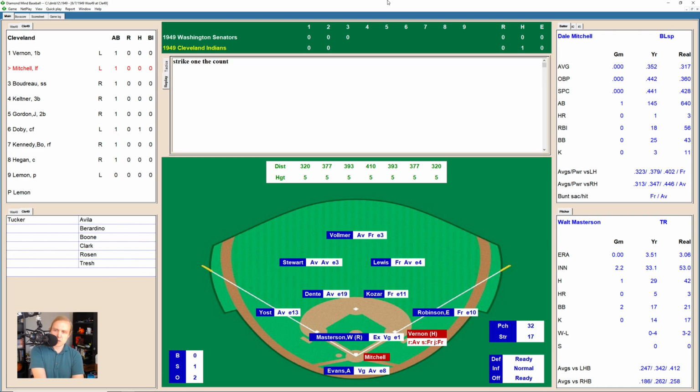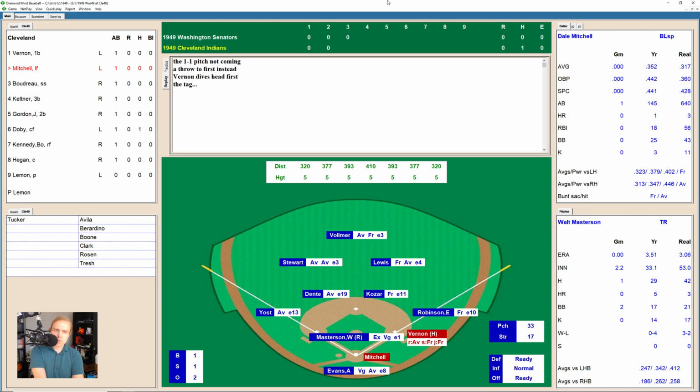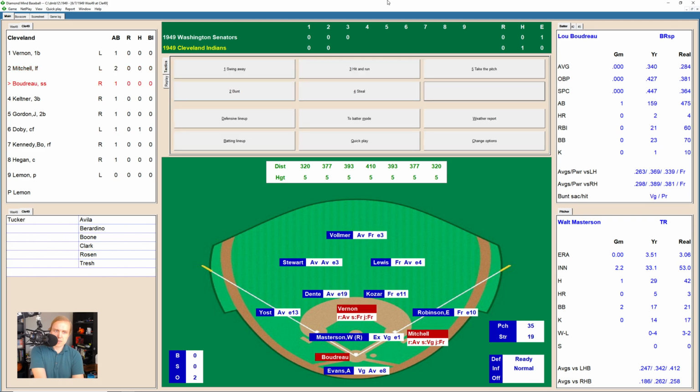That'll bring up Dale Mitchell, who takes a strike inside corner, and then a ball. 1-1. Throw to first, but nothing doing. And that's fouled away. It's 1-2 now on Mitchell. There's a ground ball over to second. This time Kozar can't get to it. That kicks off the end of his glove, and so everybody's going to be safe, and that brings up Lou Boudreau.